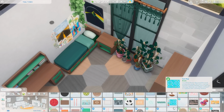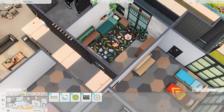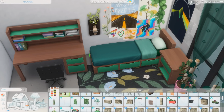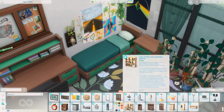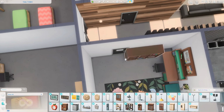I liked that idea. And having all of the matching furniture from the University pack just made it feel so much more like a dorm. I feel like these are really good pieces that look exactly like what you would expect in a dorm room for the most part. Other than the colored drawers and stuff, that would probably only be that way if your Sims painted them in real life.